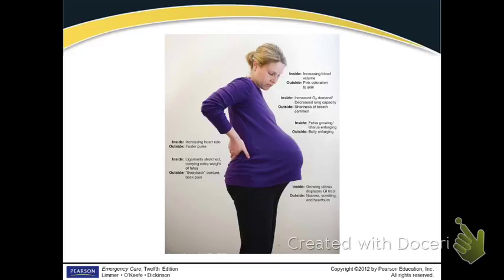Other things that are going on because of that increased blood volume, what do you think is happening to the blood pressure? It increases as well, yes. Okay, you're going to expect to see increased blood pressure. You're going to expect to see an increased heart rate. You're going to expect to see an increased demand for oxygen.